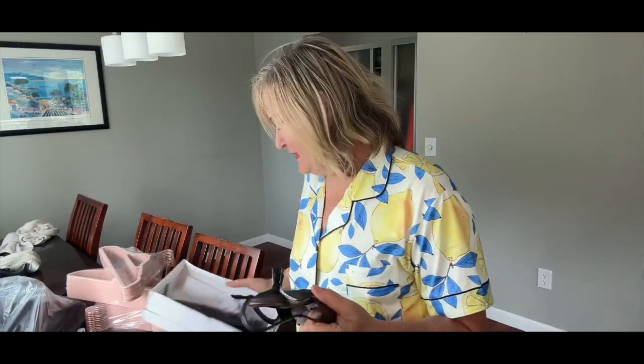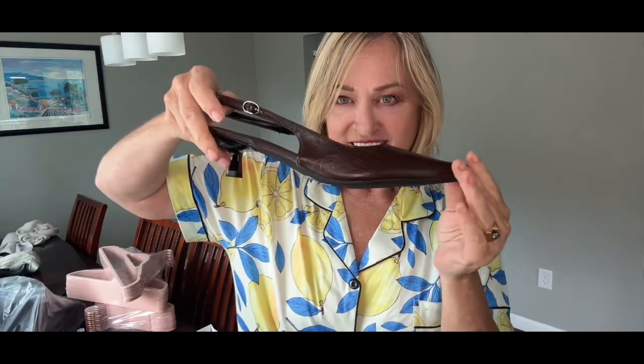I'm curious to see how many pairs of brown kitten heels I'm going to end up with. I started thinking about fall, and I've been buying a lot of brown, and I know I don't have any brown heels. These are quite beautiful. They look like leather. Oh, how pretty.